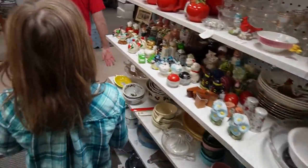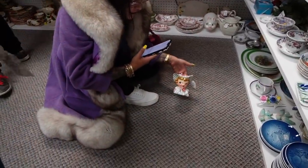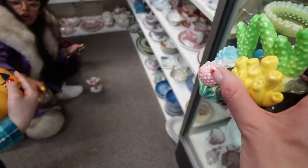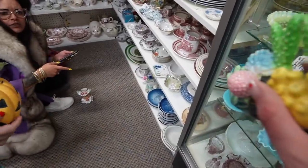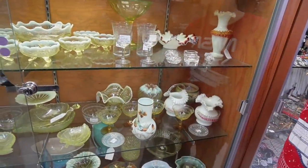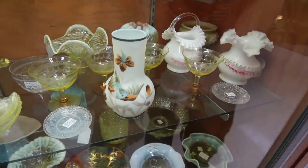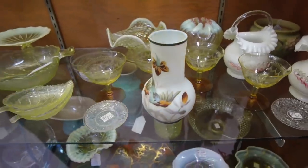We got so sidetracked. What did you find? A Miss Dainty head vase. Ooh. Obsessed. I found a jack-o'-lantern and something to keep my fish company in the fish tank. Awesome. What do you think I'm looking at? That. This. Yes, the bird. What does it say on it, Ashton? What's the price? Is that $50? $50.